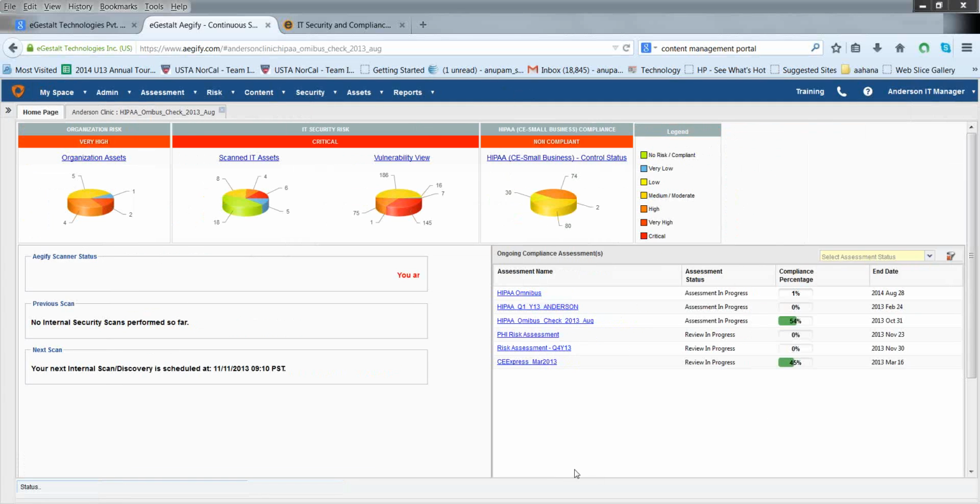So what you see here is a real-time dashboard that is partitioned into 3 different sections. There is the risk section, which tells me my overall risk status. There is a security section, which tells me all the IT assets that were discovered and what are the different risk criticality of these assets that were discovered. And then it's telling me my HIPAA compliance status.